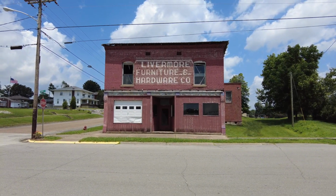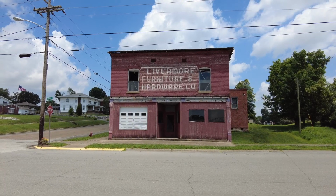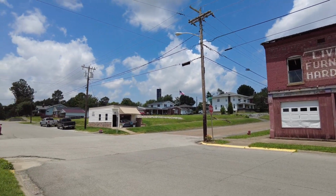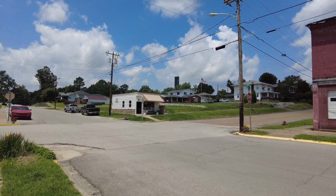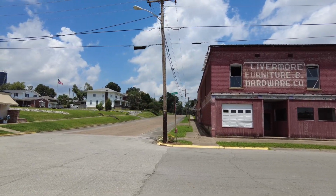So in downtown Livermore by the water is this Livermore Furniture and Hardware Company. I just think it looks really neat. Let's walk around. And here's this Rivertown Market, this little building. Has Kentucky Proud products and I see some tomatoes. Let's walk across here. Check it out.